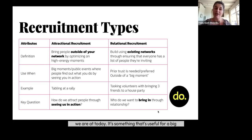It's something that's useful for big moments or public events where people can find out what you do by seeing you in action. It could be something as silly and cute as the town next door to me. I live in Oakland, so in Berkeley, there's a sports apparel place. I'm not a sports person, but they will regularly host volunteer-led groups to do phone banks literally in the middle of the store. So you're kind of like, well, Haley, a lot of our stuff is not that behind the scenes, my friends. There's always some way to demonstrate what you're doing to people outside of your networks. Community events and house parties, tabling at events. Those are some examples.